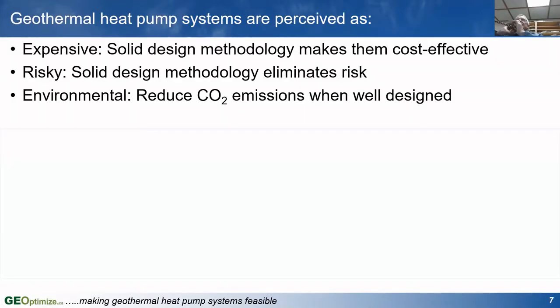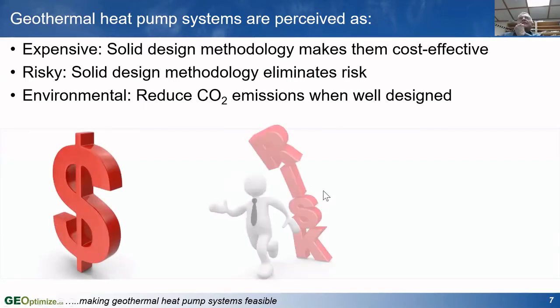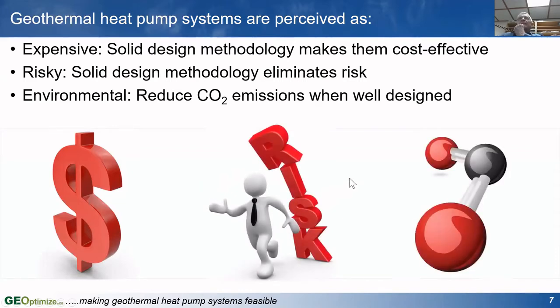A lot of people perceive geothermal systems as expensive, risky, but they are aware of the potential energy cost savings and the reductions in CO2 emissions.